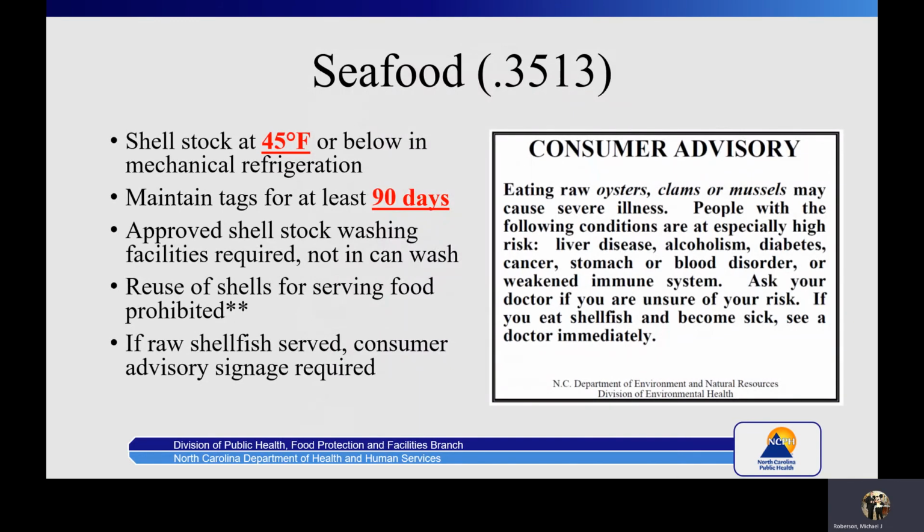Continuing on with seafood, 3513. Again, shellfish must be stored at 45 or below in mechanical refrigeration. Again, we need to make sure that we are looking at the 3500 rules when we are looking at food service issues, and we are not regulating facility using food code or 2600 rules. We need to make sure that the tags are maintained for at least 90 days. Approved shell stock washing facilities are required, and it cannot be conducted in a can wash.